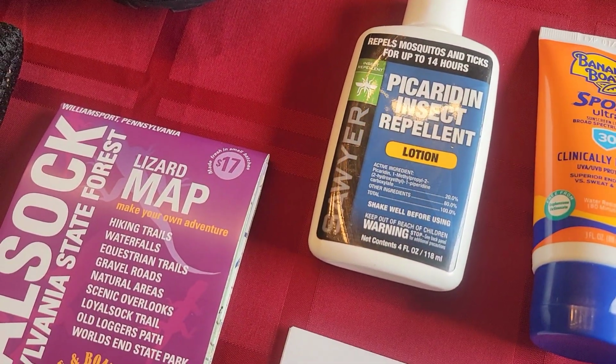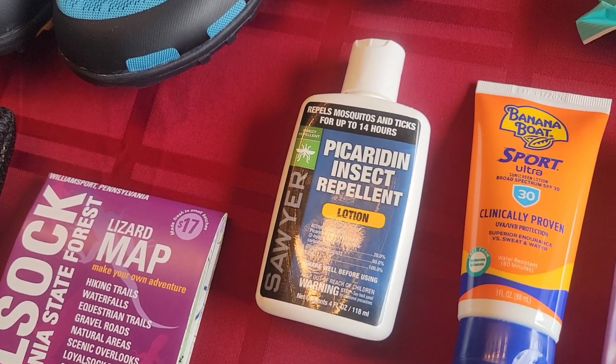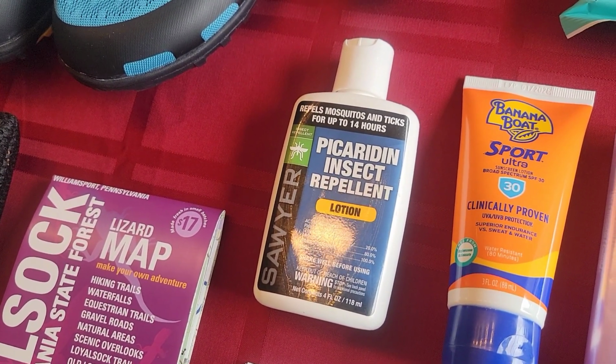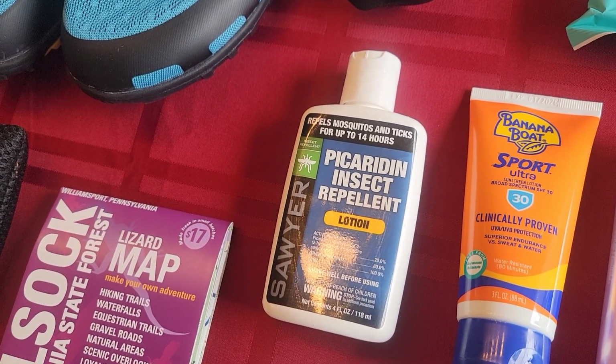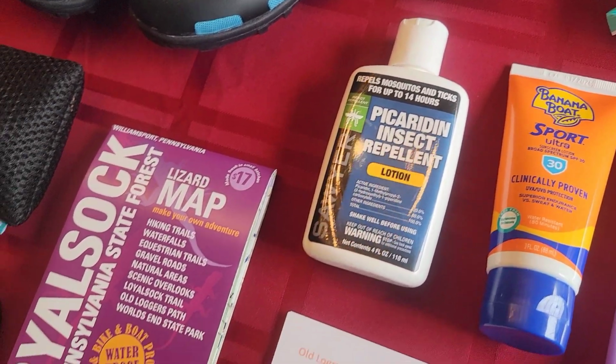Sunscreen and picaridin insect repellent. This is a lotion. This stuff is great. It's also by Sawyer, so this will keep ticks and insects off your skin. Permethrin keeps it off your clothing.